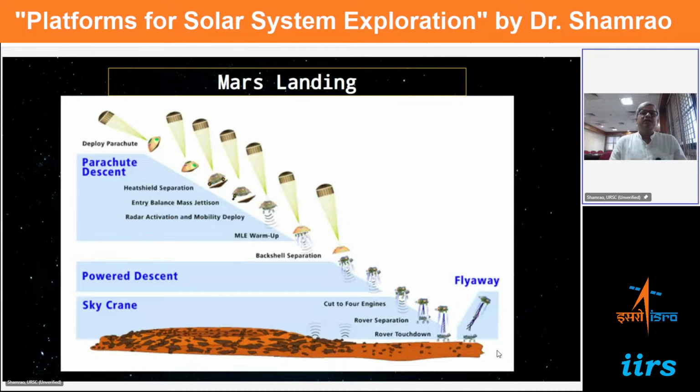And this is the typical landing where you have an atmosphere. Even though the surface atmosphere on Mars is only 1%, it is sufficient to decelerate. So you need an aero-assisted system where you create drag using an aerodynamic surface and reduce the orbital velocity. As you come down, you open a parachute which has to work in the supersonic range, and it should decelerate. Finally, the aeroshell is jettisoned, the rover starts looking for where to land, and backshell separation happens.